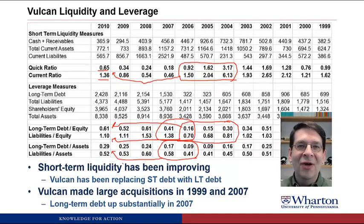To be fair to Vulcan, their leverage is still pretty low. Even though it's gone up, in absolute terms, it's not that high. Now, I don't know what it looks like for industry competitors. That would be an interesting thing to look at. But just in absolute terms, this isn't big. And really, the key question is, can Vulcan handle this amount of leverage? In other words, can they handle the interest and principal payments they're going to have to make in the future?